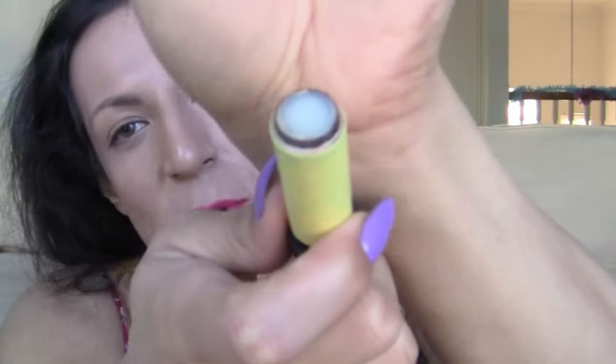Ooh, lemon lip balm, 100% natural lemon. C.O. Bigelow, Male Gigolo, just kidding. Who remembers that movie? By Rob Schneider.